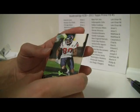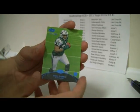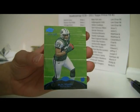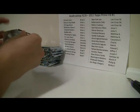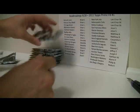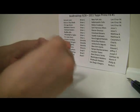And then we've got an Andre Johnson, looks like some sort of a chrome type of card. Not numbered. And then a Bilal Powell, numbered 437 out of 599. Looks like a blue version.